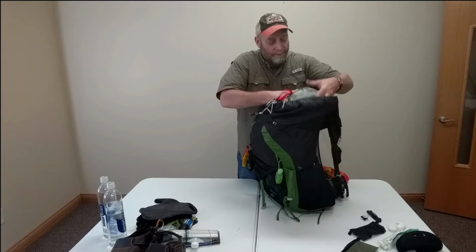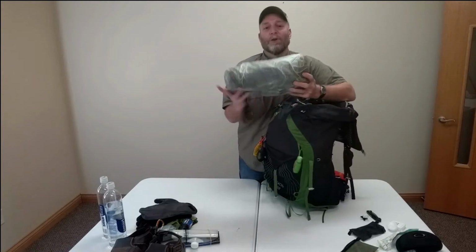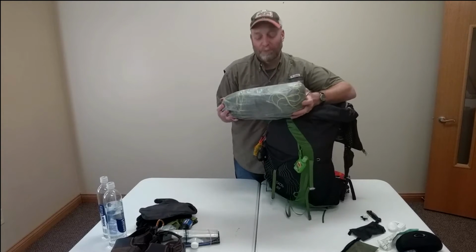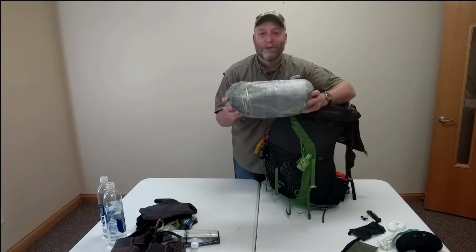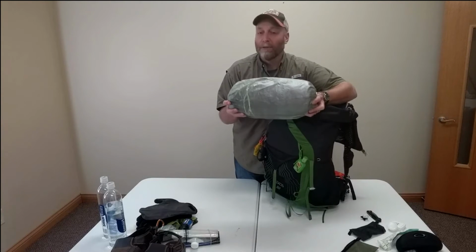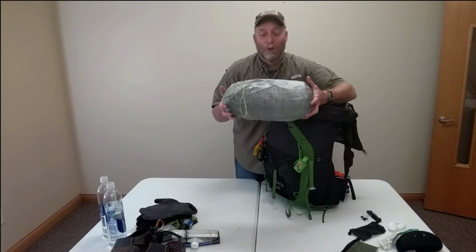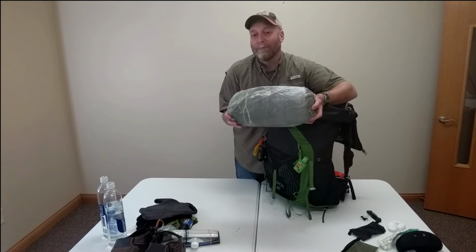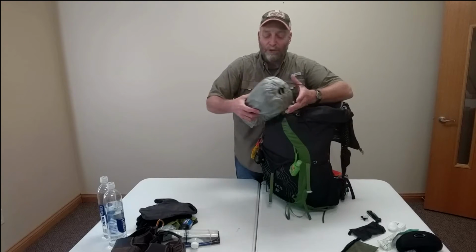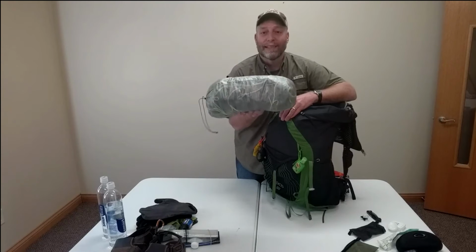So the first thing that I've got is my tent. Now, believe it or not, for those of you that have some camping and backpacking experience, this is a two-person tent. This is a Zpacks Duplex tent made out of Cuben fiber, one of the lightest materials on earth, waterproof and windproof. You use your trekking poles to set it up. And this right now, with the stakes, weighs 1 pound and 6 ounces.